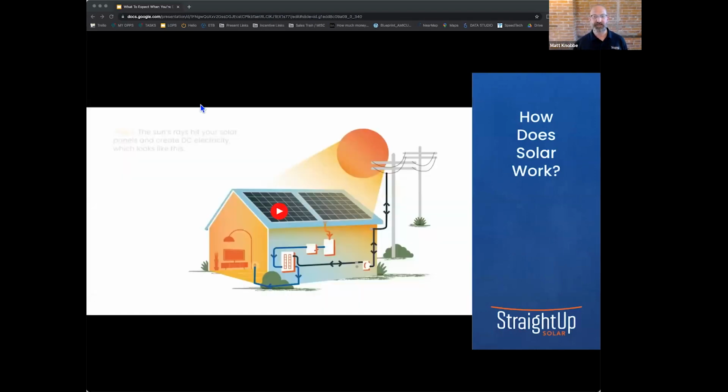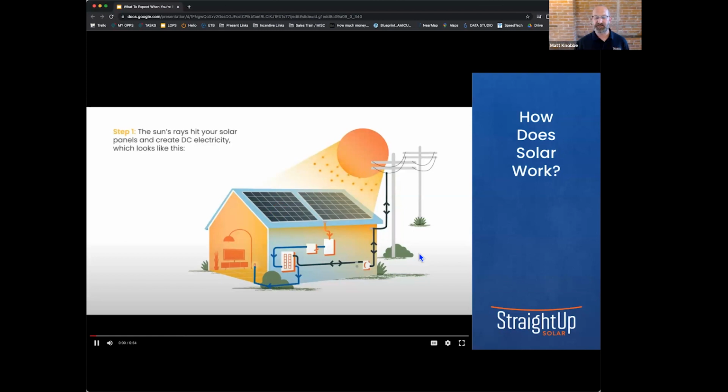So first, let's get on the same page with how solar works. I know most of you have done at least a little research on solar that has brought you here. There are many versions of this animation that communicate similar concepts. So let's just play that. I'll just talk over it.